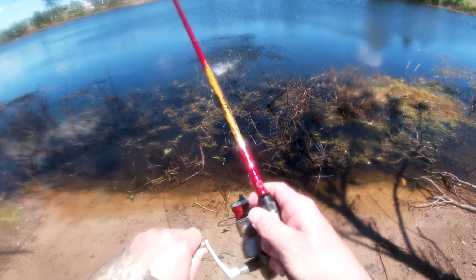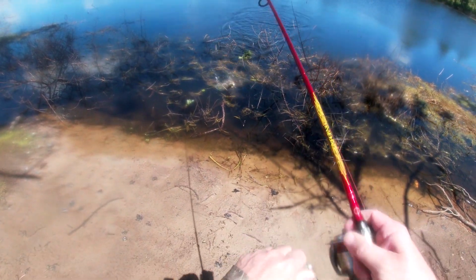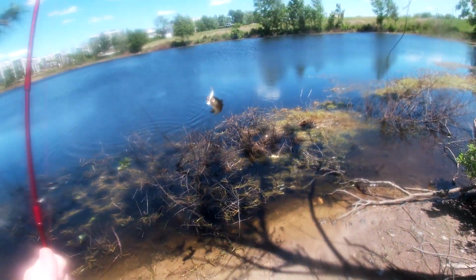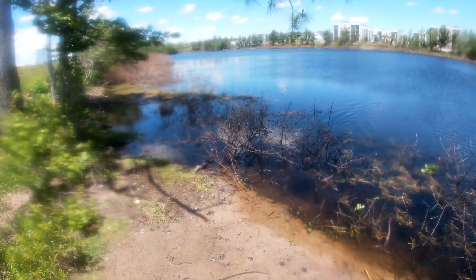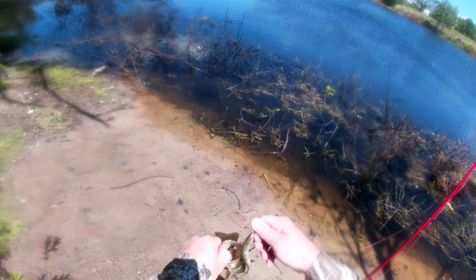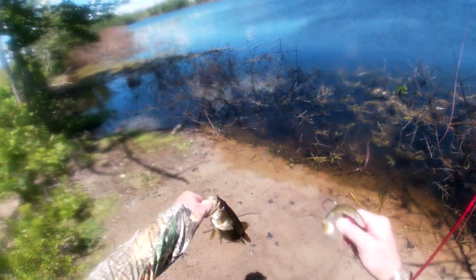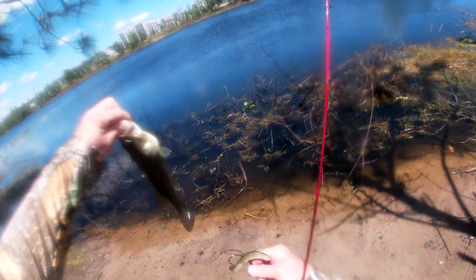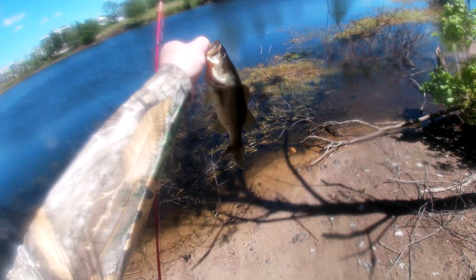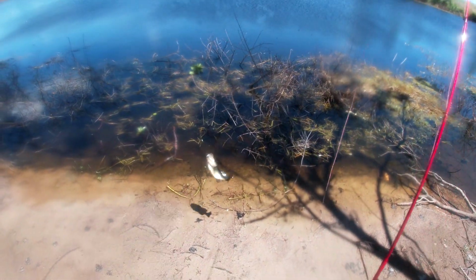Got him. I got him. I felt him hit it. Oh, this is the littlest one I've got out of here. Man, he popped it though. He popped it. Pretty bass in the sunshine there. That's two.